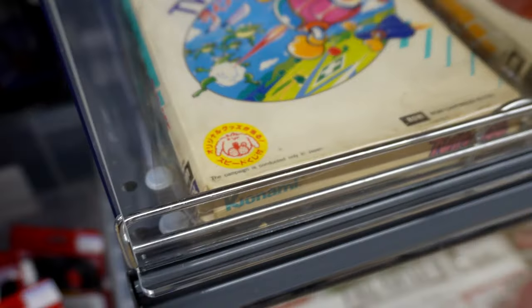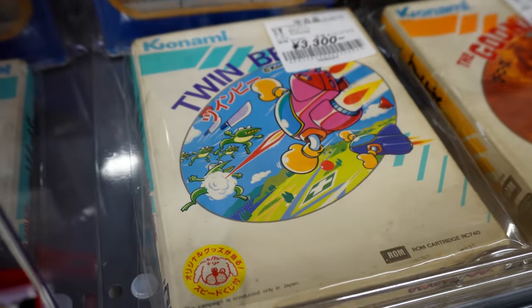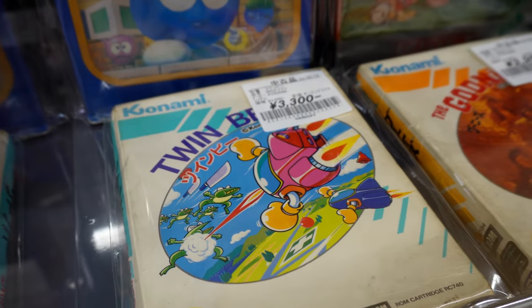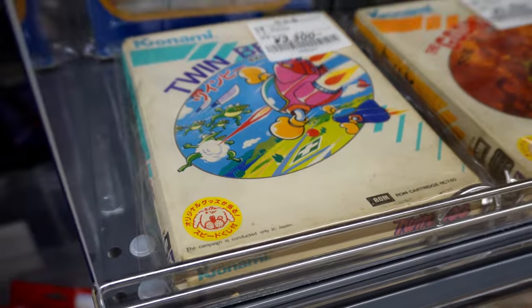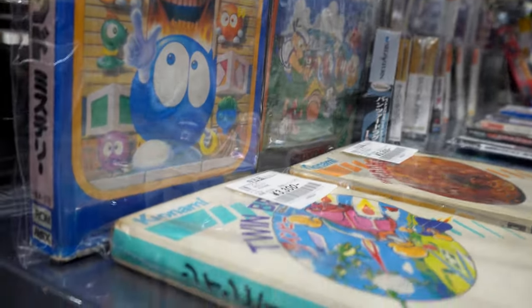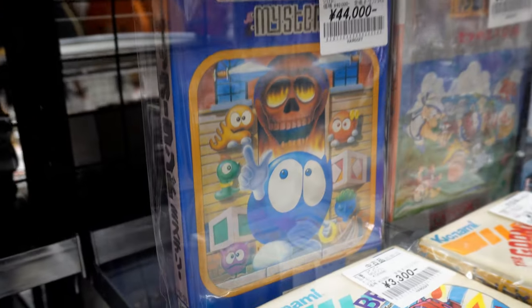I mean, the boxes are not great. I don't know if it has the manual, but 3,300 yen, that's so cool. Like, I might even just get this Twin B because I love Twin B. And that box art is so awesome. Look at that. Really cool stuff. There's Eggerland. Is that also? Yeah, it is also MSX. Eggerland. Wow, 44,000. Really cool artwork, though. Look at that.